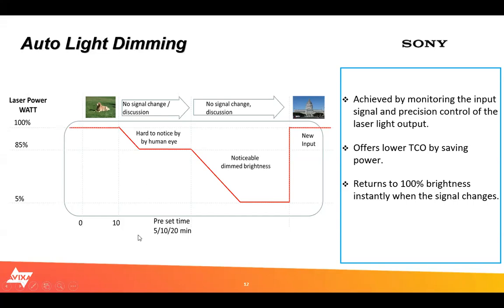This slow decrease down to 85% is hardly noticeable by the human eye. The next time threshold is selectable by the user in 5, 10, or 20-minute increments. Once the signal is static for that long of a time, it takes the next step. This decay of power over time is more gradual, but goes down to around 5% of the output power. Once the signal is detected to change, for example, if you advance the slide or even move the mouse, it'll be detected as a signal change, and it goes right back up to 100%.